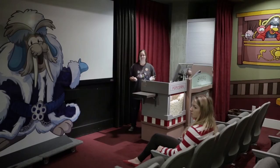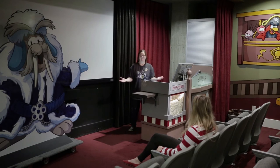The thing I like most about this room is the candy. It is a theater, it is a stage, so naturally we have to have candy. And they're all themed after characters on the island and people who work here at Club Penguin.